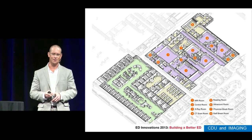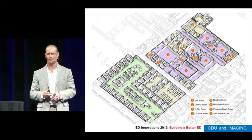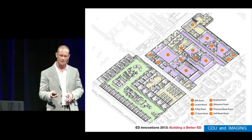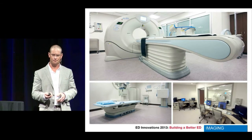The other built-out component of this is a staff break room and staff lockers, a separate physician lounge across from the main staff locker. But it leads to an outside patio, and it's a really nice amenity for the staff that they like. And then there's just nice, clean, big imaging rooms.